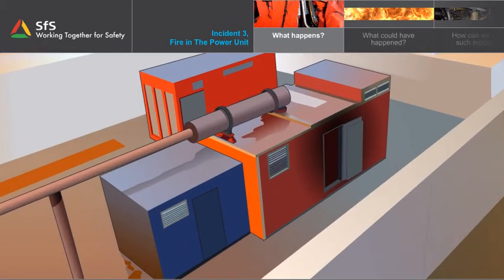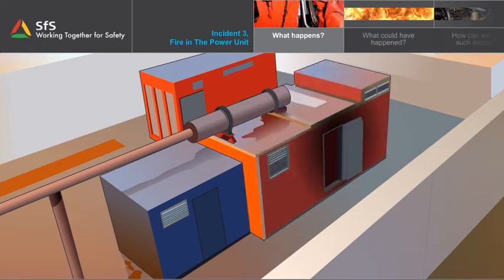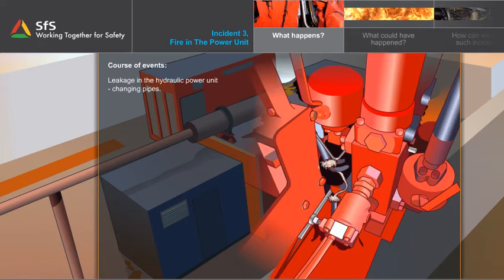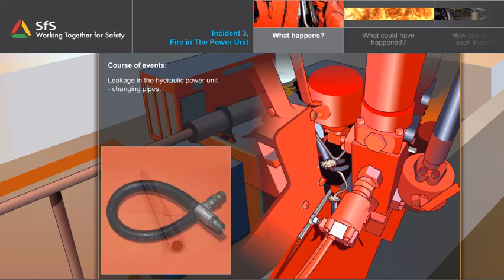To understand the cause of the fire, we need to understand the system and the story behind it. The parts of a closed container with a tank, hydraulic pumps, and a diesel motor generate hydraulic power. There is a leakage in the hydraulic power unit, which results in a pipe being replaced. The pipe was originally steel, but because of the leakage, this steel pipe is now replaced by a hydraulic hose.